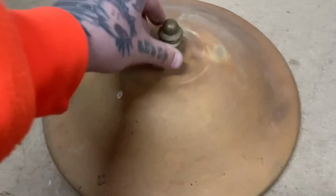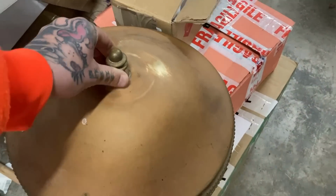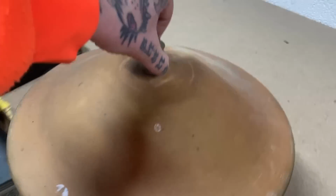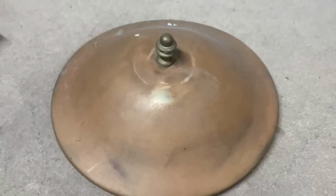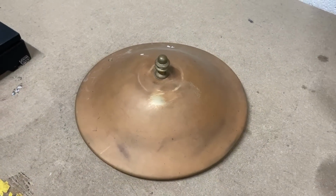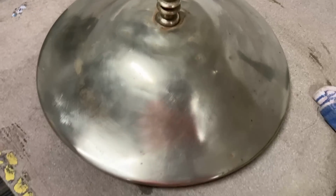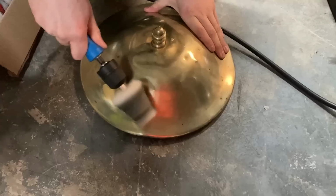So I got this here, which goes on there. I'm gonna give it a little clean. So I've made a little start there. Let's see what we can get this to look like. Stage 2 complete. Got the worst of it off. Now just need to buff it up.